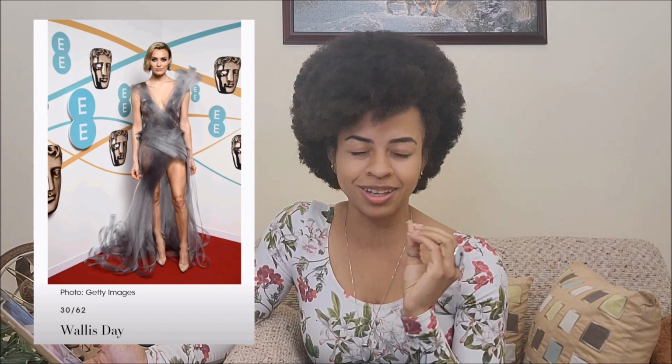So Wallace Day is in Lever Couture. I like this look. It's very elemental, like elementals from Riddick. It's very wind elemental. I hate those shoes. Those clear plastic shoes from every single brand in the entire world. They're hideous. She should have had a sparkly silver.